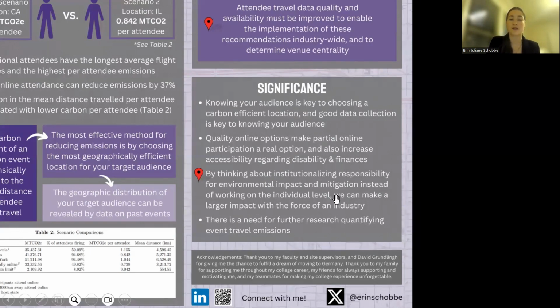What I want to focus on here is that by thinking about institutionalizing responsibility for environmental impact and mitigation instead of working on the individual level, for example, individuals offsetting their flights through carbon credits, we can make a larger impact with the force of that $1 trillion per year industry.